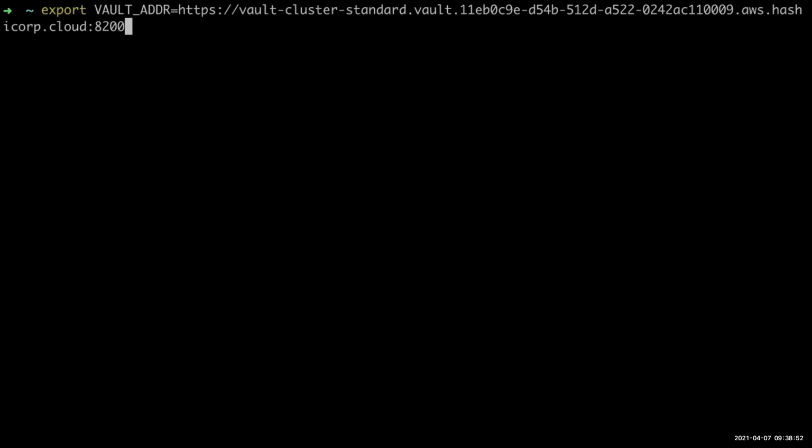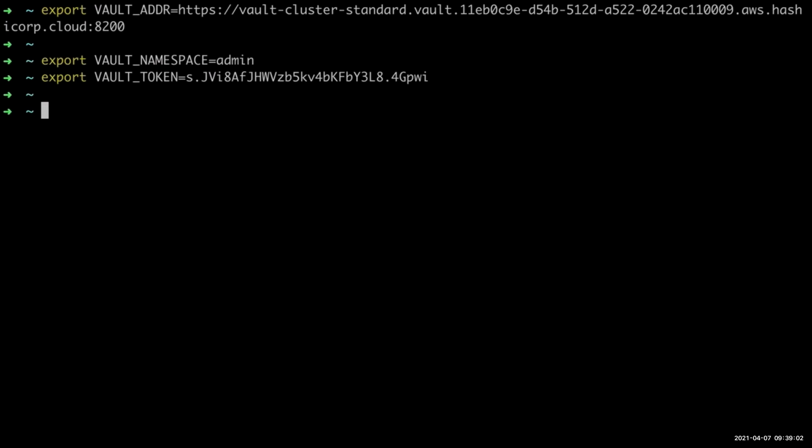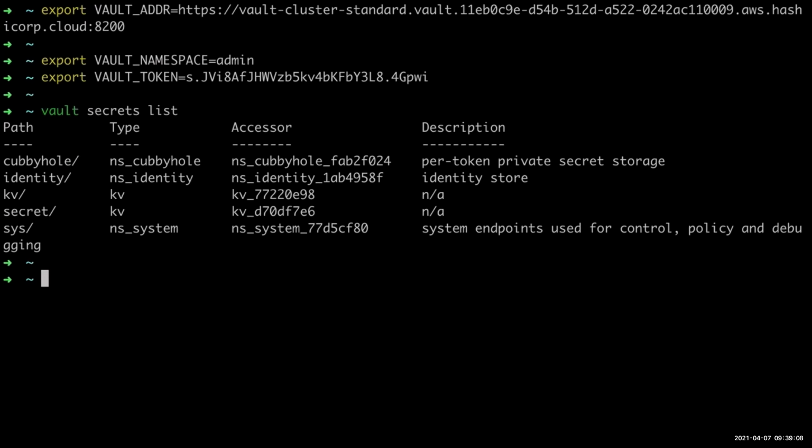So the first thing I'm going to do is set that Vault address string. This tells the Vault client, hey, I want to connect to this Vault server. Next, since this is running Vault Enterprise, we need to specify the namespace. Then I'm going to set the access token we requested earlier. Great, so we're all set up. Now let's try and list the secret engines and see if it works. Great, we get back a list of what's running on the server.